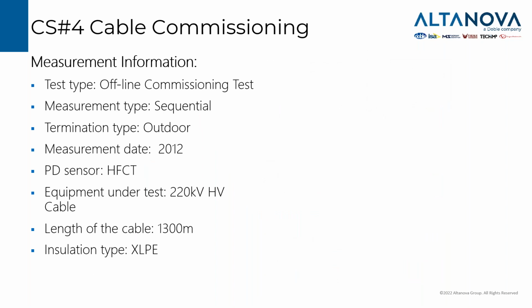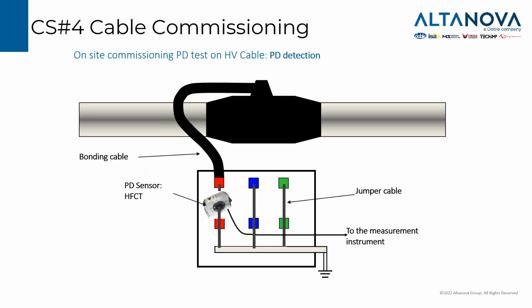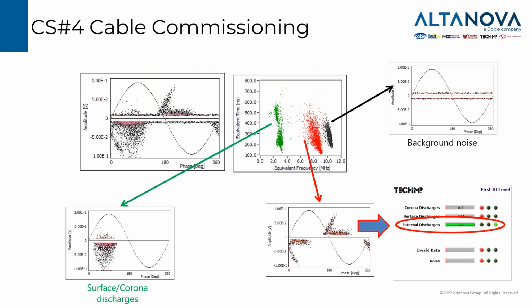Another case study, a 220 kV short cable. We were testing the joint at the link boxes by placing the high frequency current transformer on the jumper cable between the two sides of the bonding cable coming from the joint. And we were able to see on the PD data different clusters in terms of frequency. At lower frequency, we had some surface corona discharge occurring in the high voltage connection. With the red cluster, a super classic internal partial discharge phenomenon, and with the black cluster, some background noise.